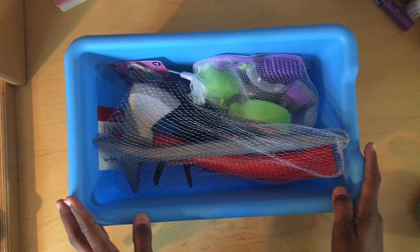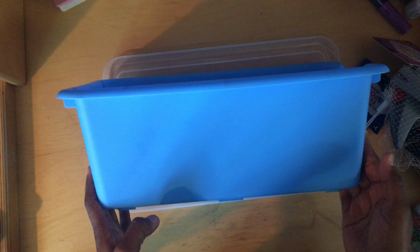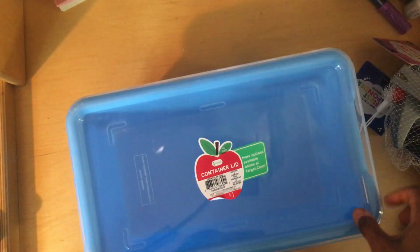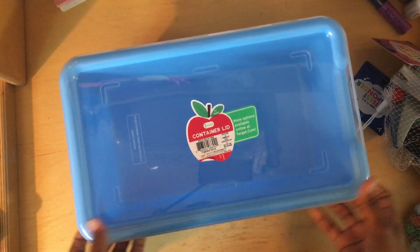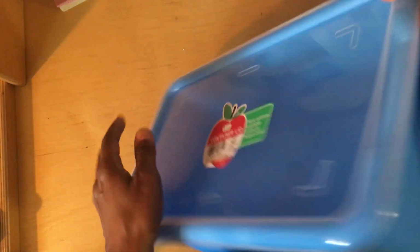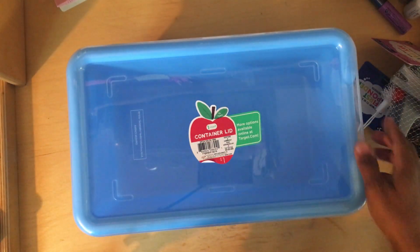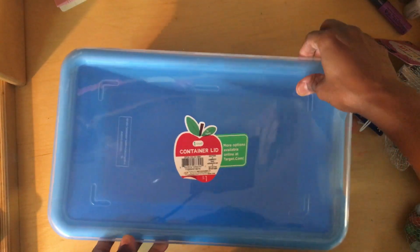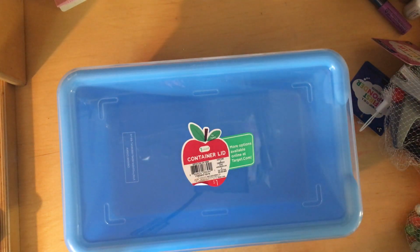So one of the things that I was super excited about was the storage bins. I'm going to take these things out. They're general tubs, but the exciting part was that this year they came with an actual lid that snaps on. I'm going to have to test out just how solid the snap is. It feels pretty good so far. So I got two of those in blue and one in purple. I will be going back for more because I'm just excited about the fact that they're probably going to stack.